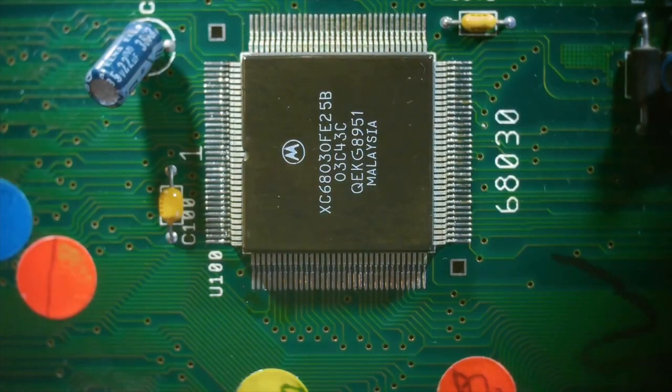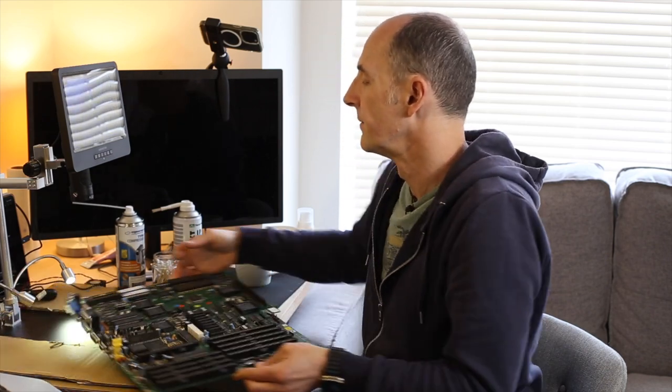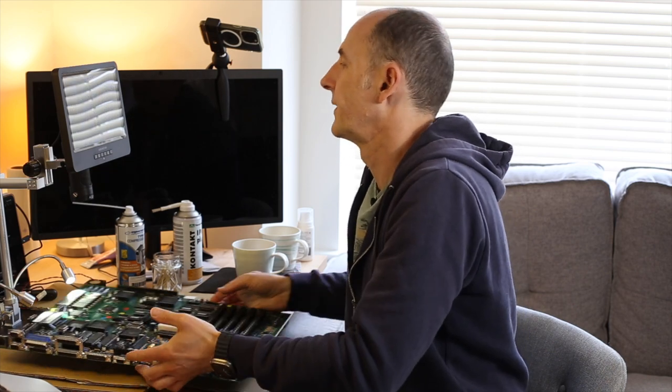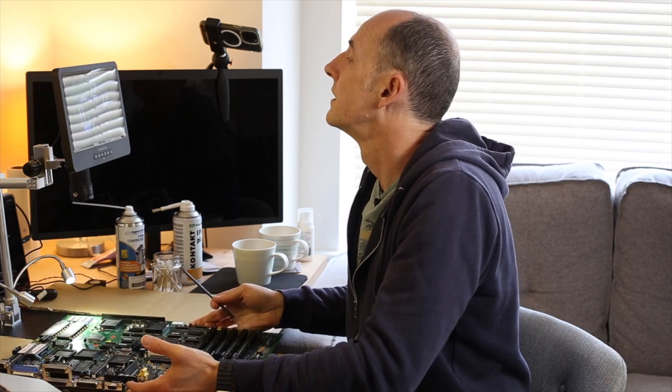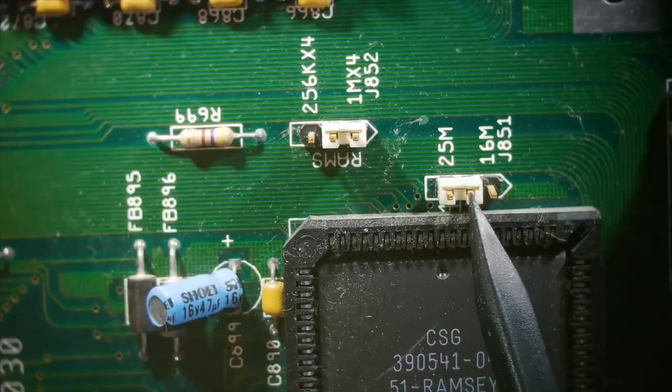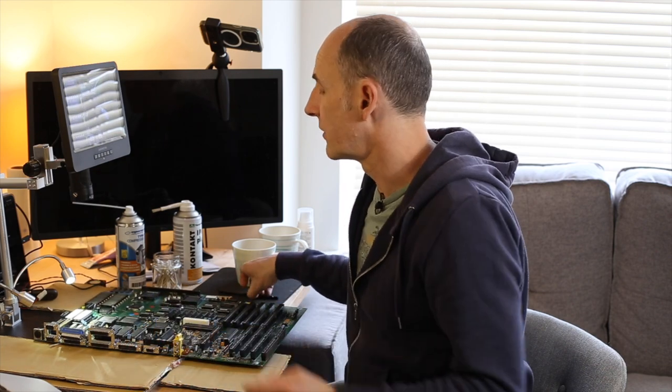Now, moving on, we have our CPU. So this is the 68030 CPU. The 50 megahertz oscillator uses a frequency divider to provide a 25 megahertz clock to our CPU here. And there was a slower version of the motherboard, with a 16 megahertz CPU, and it was switchable by this jumper. And of course, you had to use a different oscillator.